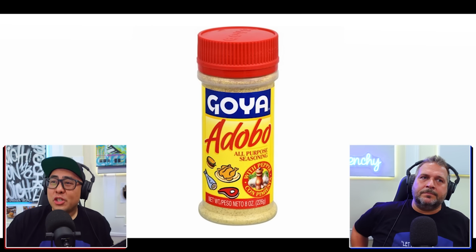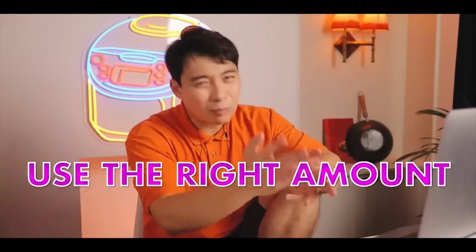Now, in the States, as far as my exposure to adobo and what I remember it being as a kid, is the stuff in the jar. Right. A spice. And essentially, it's MSG. Yes. Yeah.